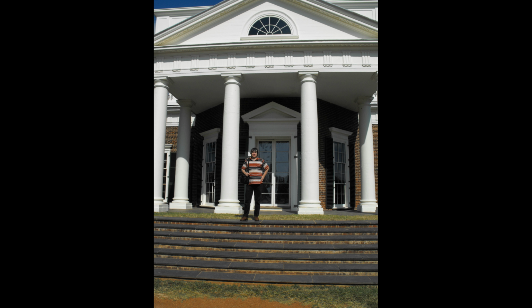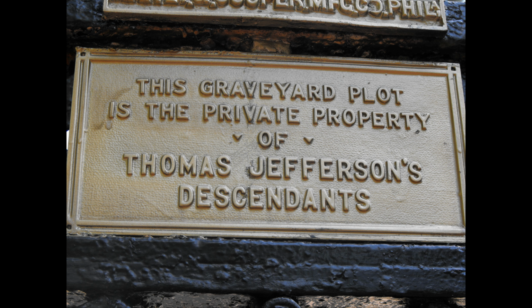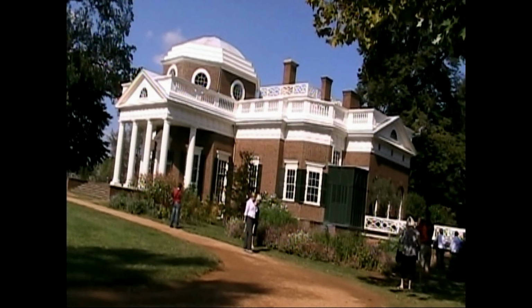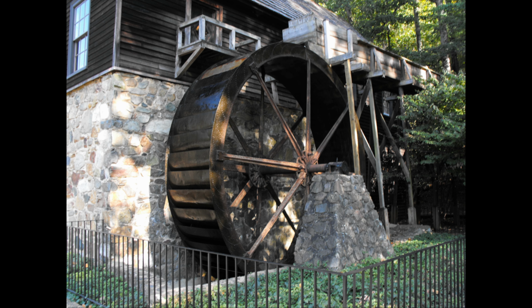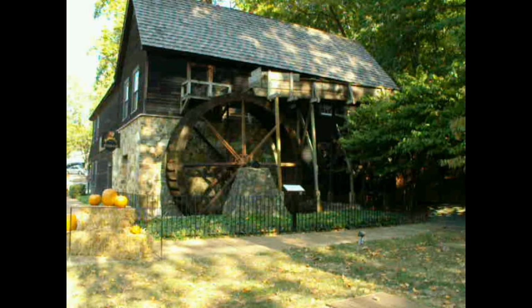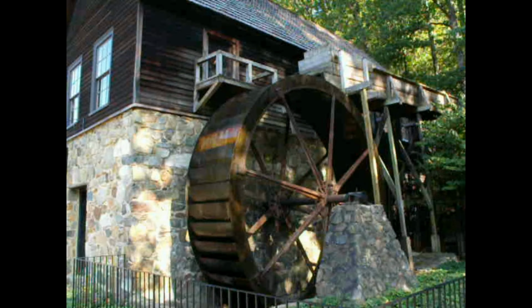Picture of me standing there. Jefferson Graveyard and Burial Site. Beautiful neoclassic design. After leaving the Thomas Jefferson place, I visited a water mill in Virginia with pumpkins on hay bales. Incredible.